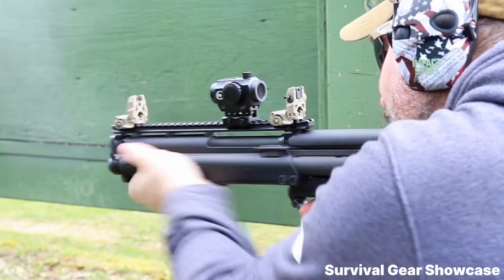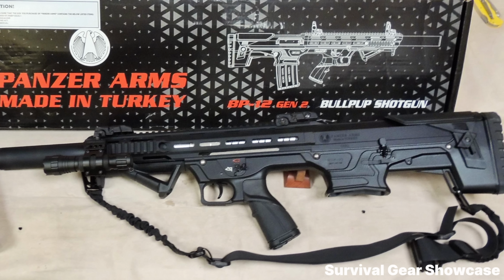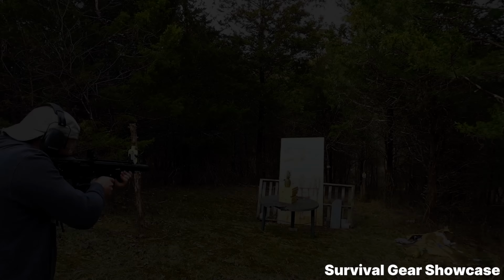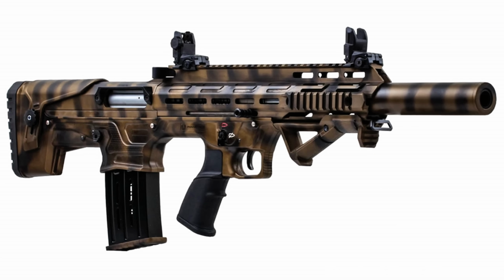Panzer Arms BP-12. The Panzer Arms BP-12, a bullpup pump-action 12-gauge, proves you don't need to break the bank to get serious firepower. At just 31 inches long and 8.4 pounds without the magazine, it's compact enough for tight spaces, but still packs a punch. The 5-round detachable magazine, with extras included, makes reloads quick, and the ambidextrous design works for both righties and lefties. It's got a Picatinny rail for optics and a rugged build that can take a beating.